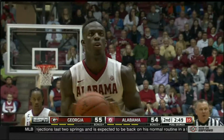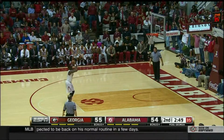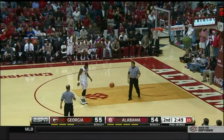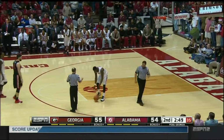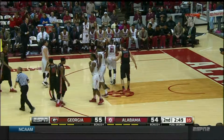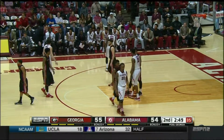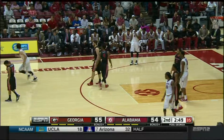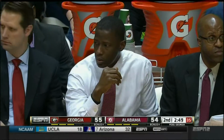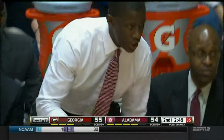That could be a very deciding factor in this game. I don't know what Mark Fox said, but it must have been pretty bad. Cooper misses the second free throw, in and out. Alabama now still down by 1, 2:49 to play. So the Crimson Tide will get the basketball here. You're Mark Fox, you have to watch what you say for the rest of the game now, especially. They're technical, and he's done.